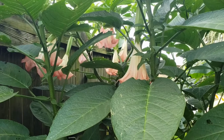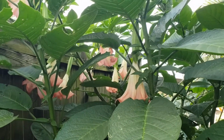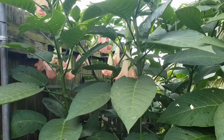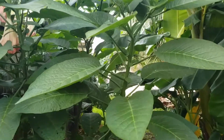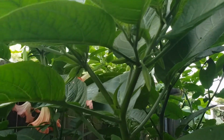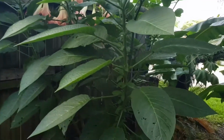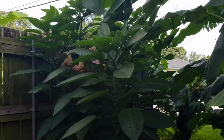My datura has sure come back after that freeze. But I'm laughing because all of the flowers that are coming on this one are all next to the fence, and I don't get to see them very well. But there's tons of them in there. And then out here, I do have some babies, it looks like, coming on, some little ones. So we'll get some flowers over here, but man, did that take a while to get going. But boy, it is absolutely huge now.